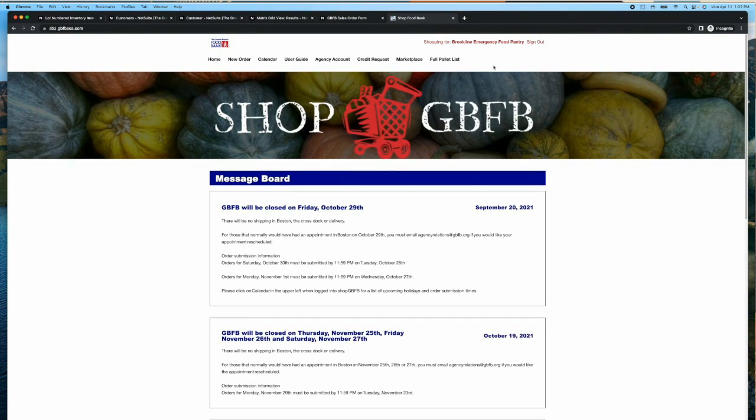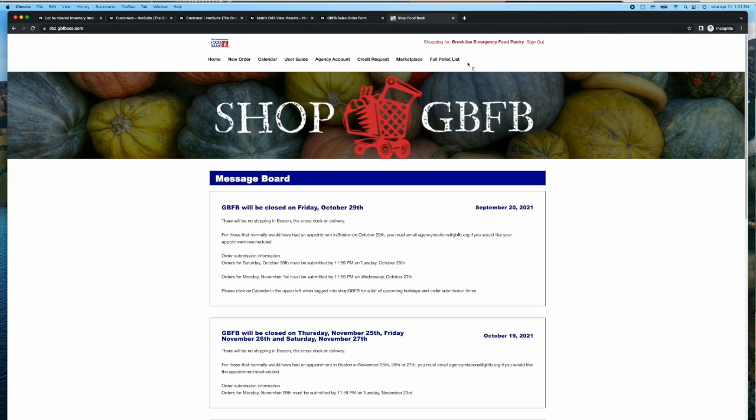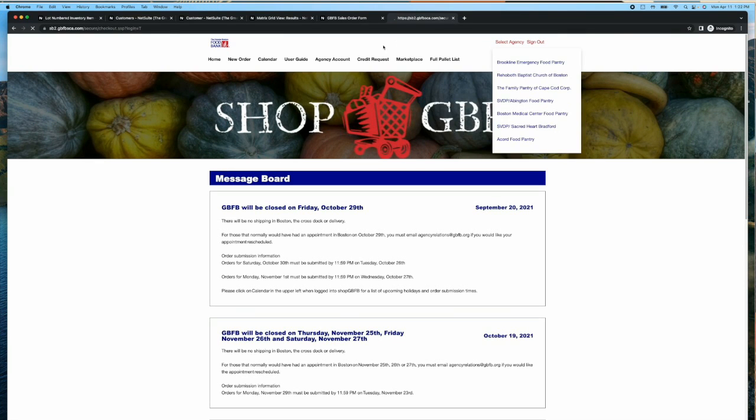So I'm actually logged in right now as Brookline Emergency Food Pantry. Just a quick note, as a volunteer, I actually have access to all of these different agencies. But right now, I'm only shopping for Brookline Emergency Food Pantry. So I'm just going to make sure that I'm selected there. And it's going to take me to the agency account for Brookline.